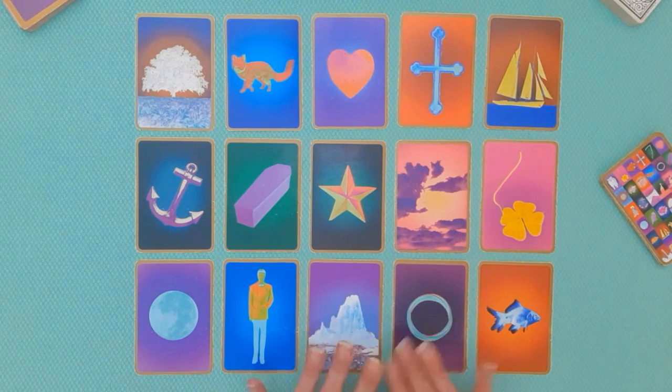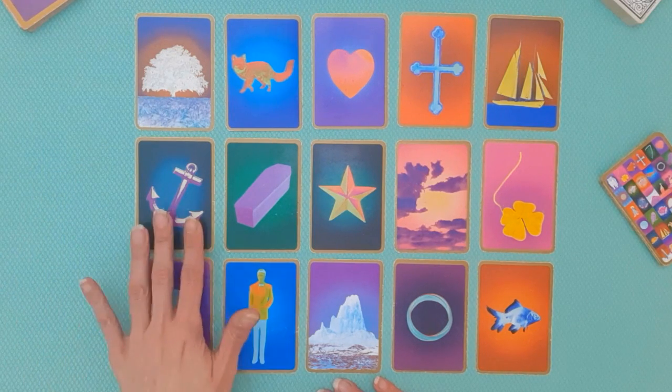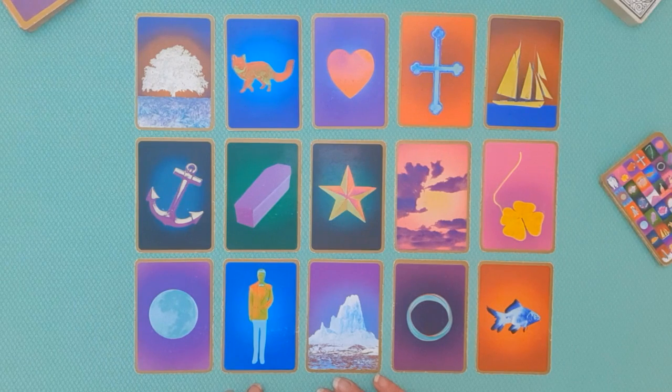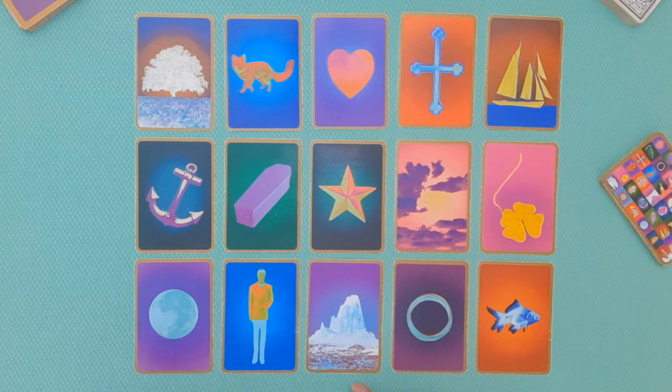Let's read the columns. The tree, anchor, and moon is very much about having confidence in yourself and also trusting your intuition. Both the moon and the tree have a spiritual aspect, especially the moon. And with the anchor, you don't want to doubt yourself. Notice that this mirrors what we saw through the clouds and clover. So we're getting another indication that you don't need to wobble. You don't need to have negative thoughts. Trust yourself. You are on the right track.